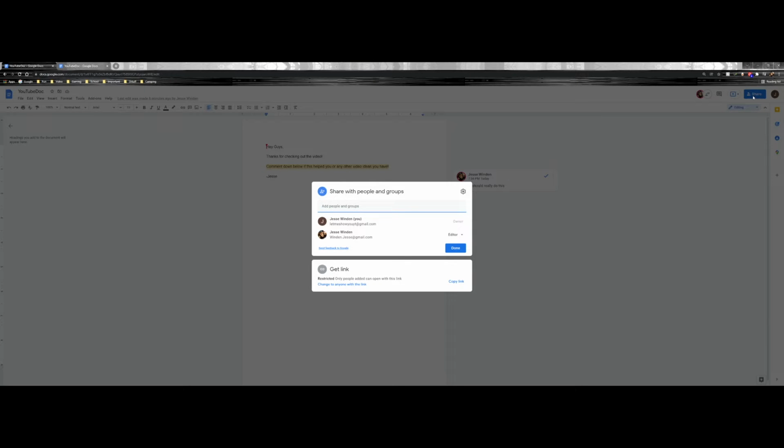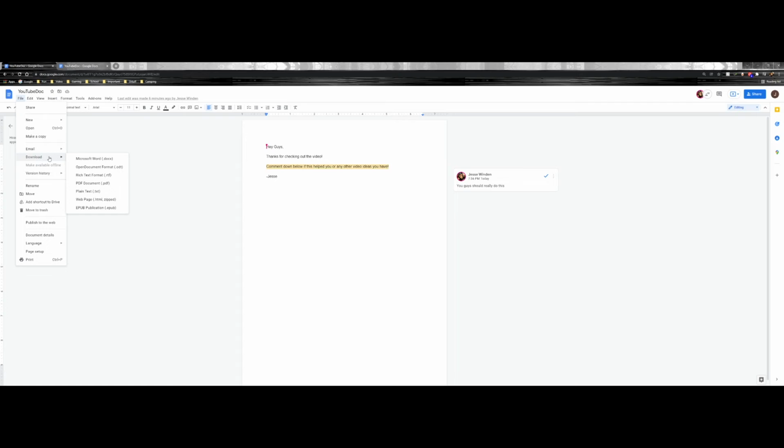On the top right hand corner, there's a blue button that says share. Clicking that gives you the option to add people to this document. You also have the option to copy the link. This way you can post the link directly into the assignment or share it with someone who doesn't have a Gmail account. The last feature I will talk about is the ability to export in different formats.